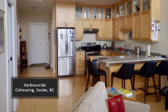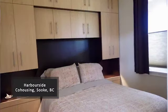And this is an example of a home. We did some touring of some co-housings, Leon and I, and this is not a staged photo, just a home that we were welcomed into at Harborside Co-housing in British Columbia, showing the kitchen and dining area of this person's home. And this is a bedroom with some creative storage up above.